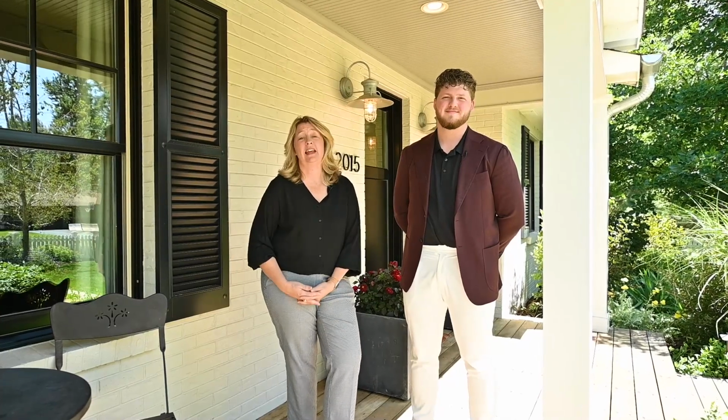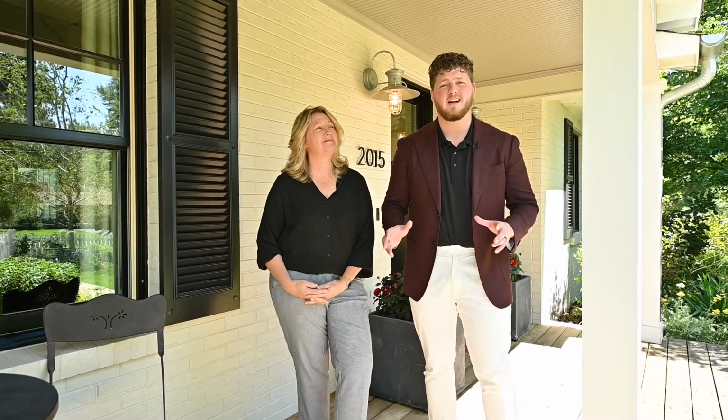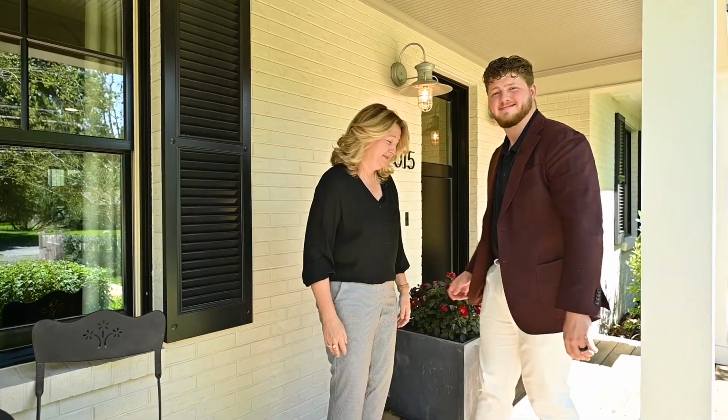Group's newest listing at 2015 Kalmia Ave. Located in Boulder, Colorado, this tastefully updated ranch-style home has one of the most premium lots in the entire city. You're not going to want to miss this one. Let's go look.